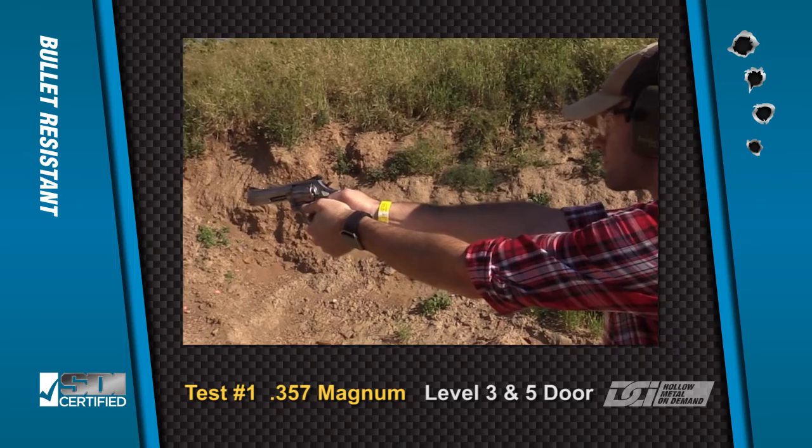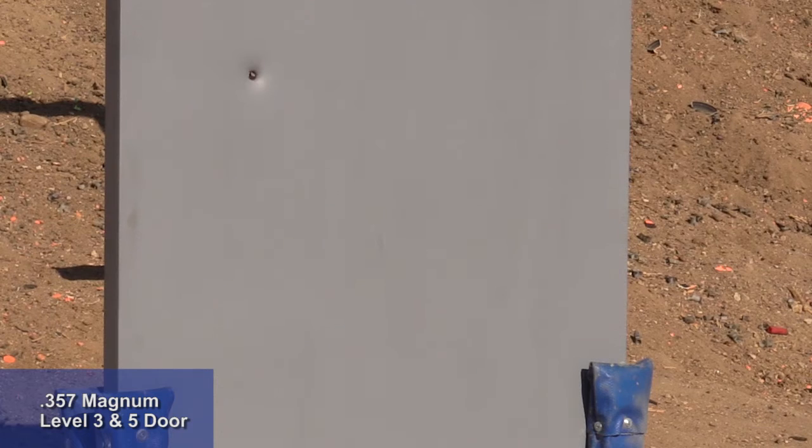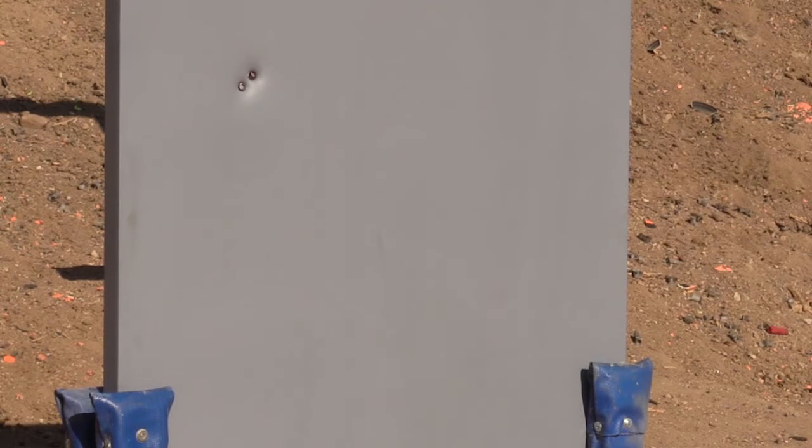First up is .357 Magnum against a DCI Level 3 and 5 door. As you can see, the DCI door is so tough it either retains the rounds or effortlessly swats them down. Nice try, .357.